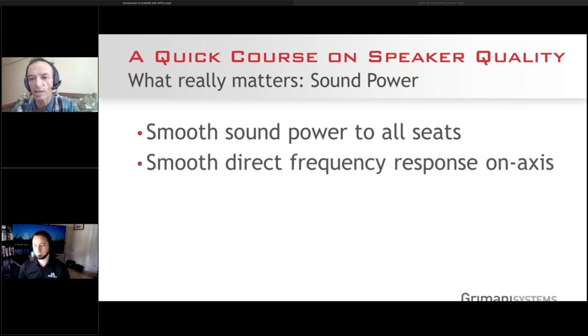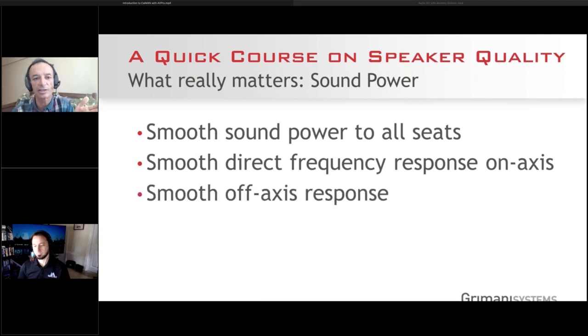Frequency response on axis and off axis are very important. So what is the net level at all frequencies going directly from the speaker to you, and from the speaker off bouncing either on the walls and coming back to you, all of which gives you a smooth sound power.